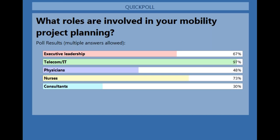Wow, how about that? So interesting that, no surprise, telecom and IT are still very involved. It's great to see that the caregivers, the nurses, are so involved with a lot of the strategy planning that's going on. Obviously, executive leadership is very involved, followed by the doctors, and a big contribution for consultants. So that's great. Any thoughts there, Jason?